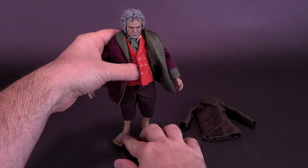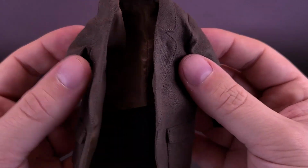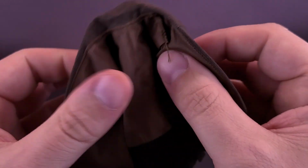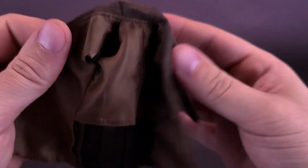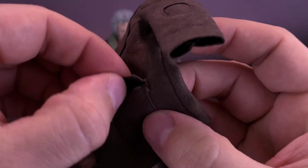There is also the alternative too. If you would rather have Bilbo look the way he does when he's ready to leave the Shire, there's also this brown coat. And again, just as well as the birthday jacket, there's really nice tailoring. It's not as finished on this one as the birthday jacket, but still a really nice tailored suit jacket here. There are some pockets.